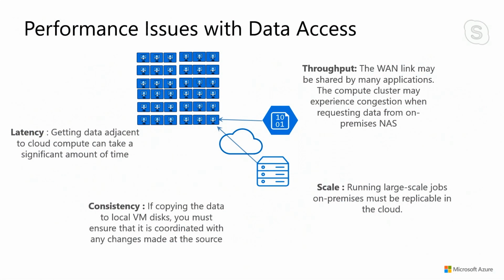And so the thing about these types of workloads is that they require very low latency, which is pointed out over here on the left. And they also require a lot of scale out. And so the performance issues with running a compute job in cloud when the data is not necessarily co-located are these four items: latency. So that's how fast can my system respond? Throughput is how much aggregate bandwidth can I generate data across? Scale would be, can I run 1,000 cores, 10,000 cores, 60,000 cores? And then lastly is consistency.